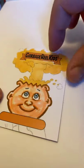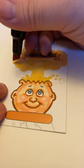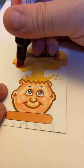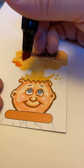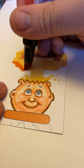Sometimes they do. A lot of it just depends on your paper stock too. I use 120-pound stock for my personal sketch cards. I know a lot of people like to use those Iconics or whatever. They're like 300-pound, and those are way too thick for me. I like to have some bleed.